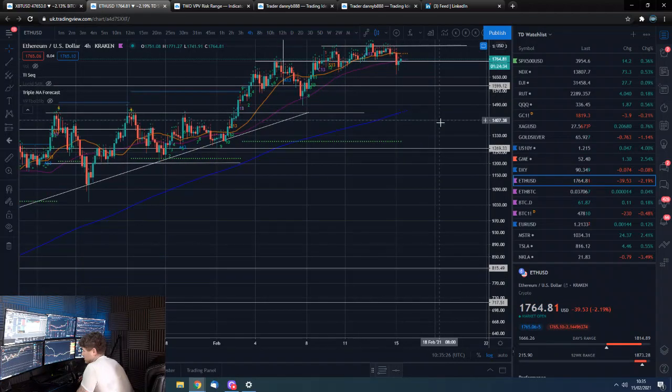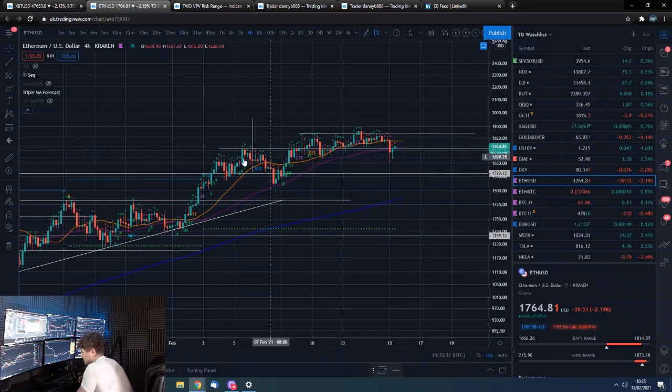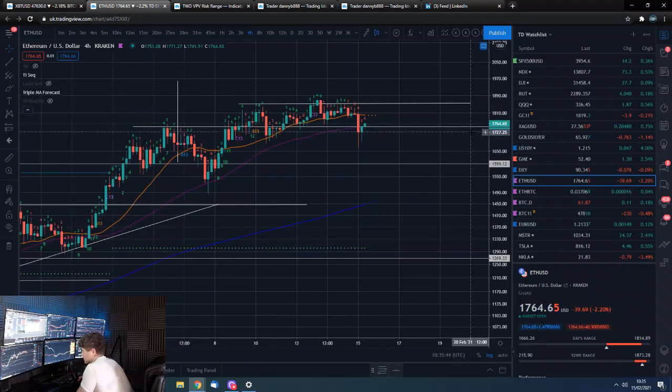Obviously the US dollar pairing is not looking so bad at all. Yeah, not looking so bad. Had a bit of a move down. You can see we could have drawn a horizontal here, without wanting to mess up our charts too much, and that's basically where we came and tested. But yeah, we are back above this horizontal now in Ethereum. So yeah, Ethereum still looking good.